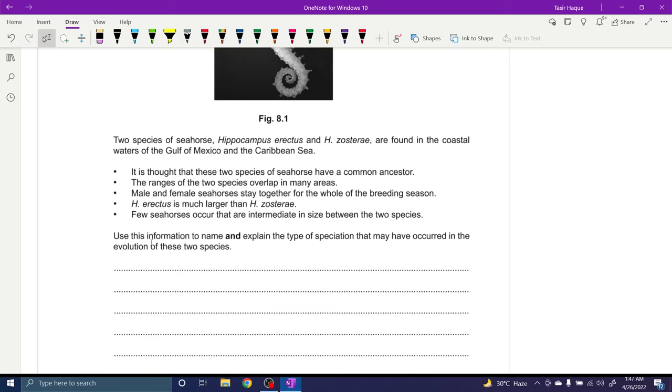Okay. So, use this information to name and explain the type of speciation that may have occurred in the evolution of these two species. Speciation is of two types. Allopatric and sympatric speciation, okay?